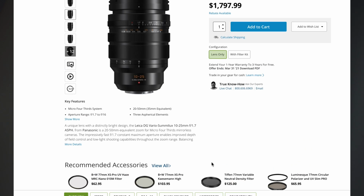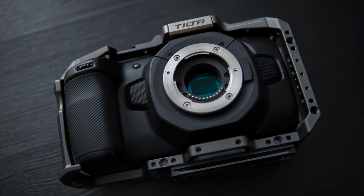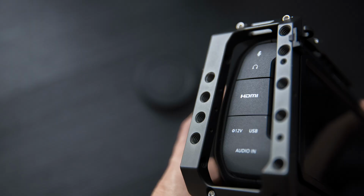In fact, its new 10 to 35mm 1.7 lens is fantastic and makes an excellent alternative to the Sigma Art 18 to 35. I also have the Pocket 4K, which I'm shooting this with now, and I absolutely love the camera, but it's a completely different beast entirely. It's still a relatively run and gun friendly camera, but it also lacks that legendary GH5 in-body stabilization.